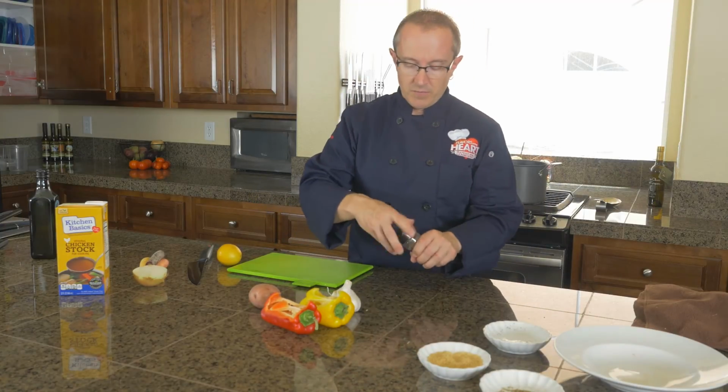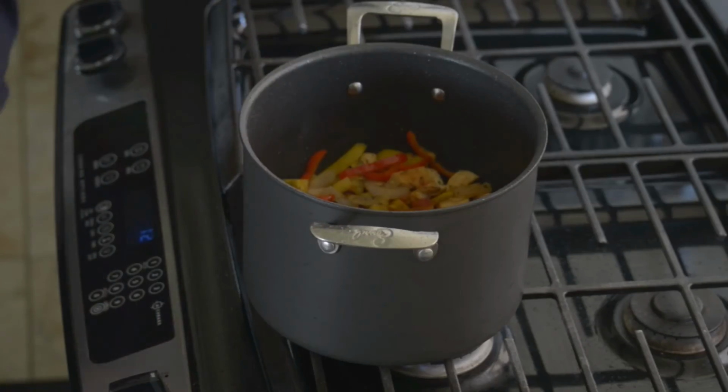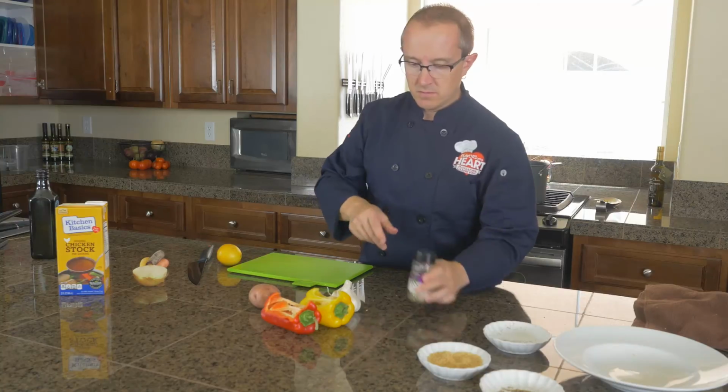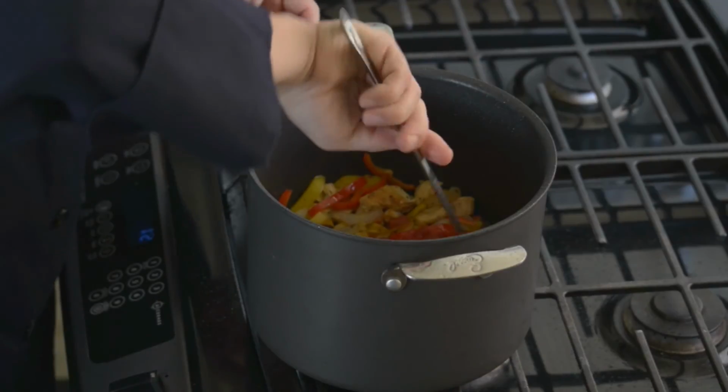And then we also have a bay leaf. I'm just going to add one bay leaf to the pot. Give this a quick stir.